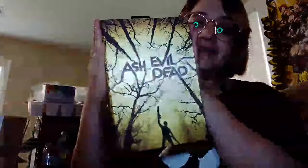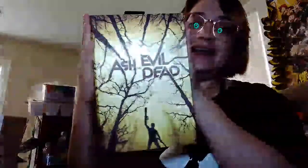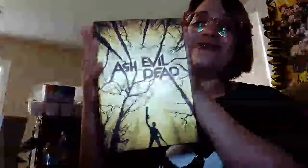I got this off of Mercury, and it's the Ash versus Evil Dead. And as you can see, it's holographic, and I am so excited about this because the person I bought it secondhand from, as you can see, it's never been open. It's never been open! That's so amazing. And this is one of the Ashes that he's missing.